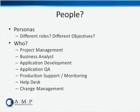Well, why is this important? Of course, it's going to be around the different personas inside the IT organization, and of course, there are different objectives. That's what we're really going to focus on as we discuss why these integration points are important.